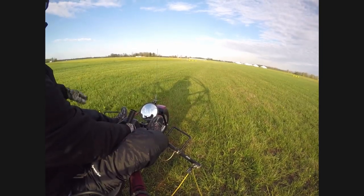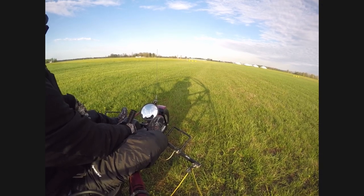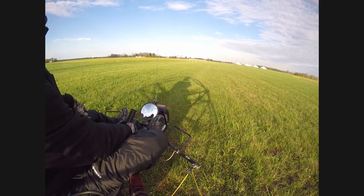Shelbyville traffic, experimental power parachute 729 Mike Papa departing runway 27, will be exiting the area to the east after departure, Shelbyville.